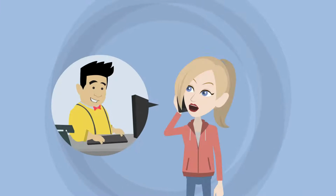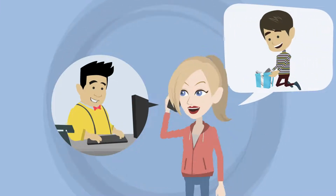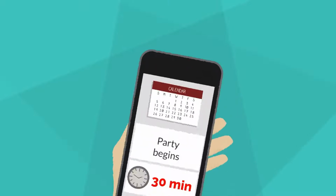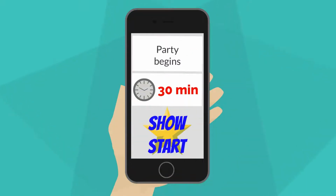You've chosen and booked your entertainer. You want to be confident that this will be the best party yet. Here's a few handy tips that really help them do the best show possible. Book your show to start at least 30 minutes after the guests are invited to arrive. This means your performer can start straight away and no latecomers miss out.